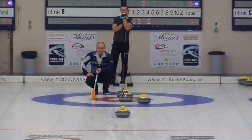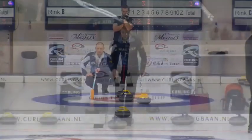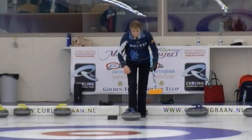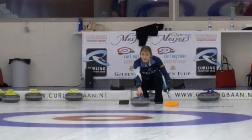Can't actually hit yet, so. And again, you want to stay in control, so you want to keep your shooter in front of the tee line. Absolutely. So they're just drawing in. Okay. Come up to basically match that yellow stone that's just been left there at the top of the eight foot.